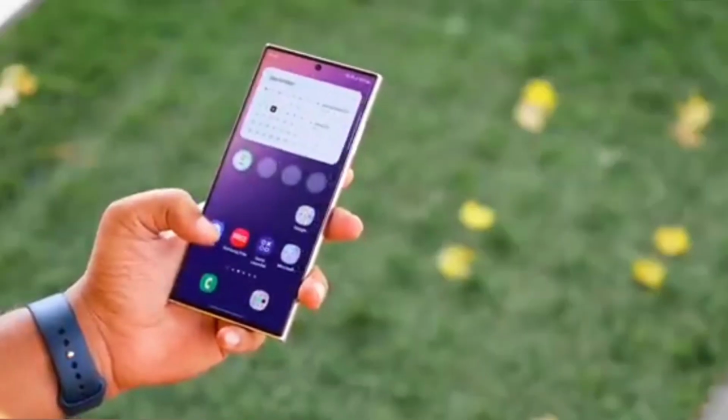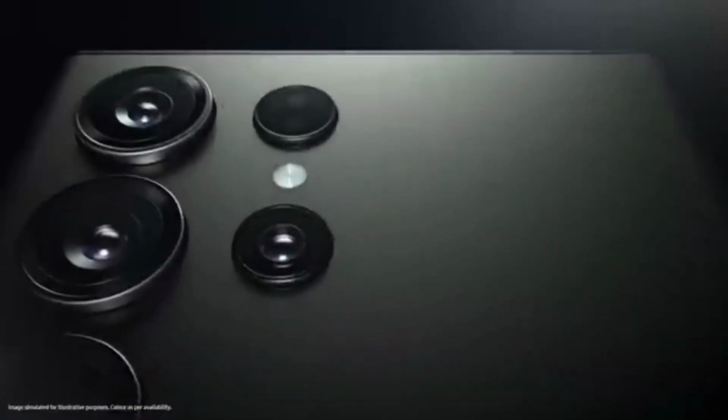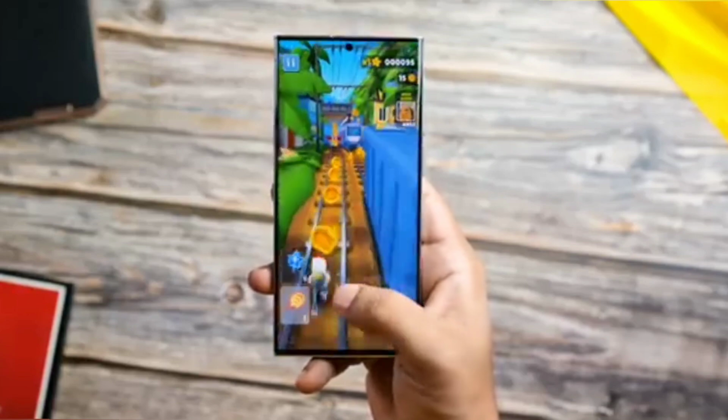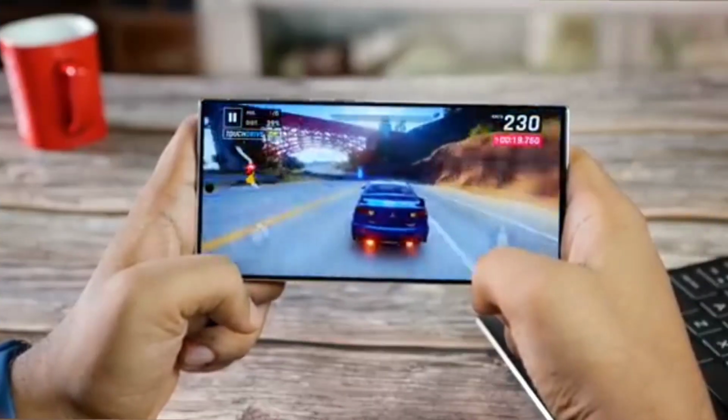What's up guys, today's video is on the top 5 best Android phones in 2024. Through extensive research and testing, I've put together a list of options that'll meet the needs of different types of buyers. So whether it's price, performance, or a particular use, we've got you covered.